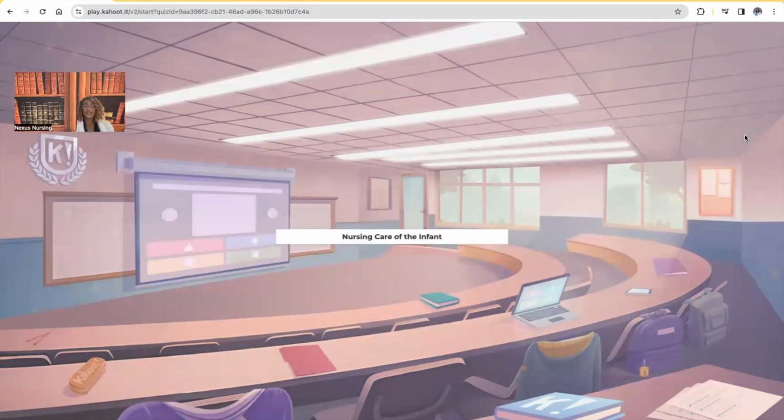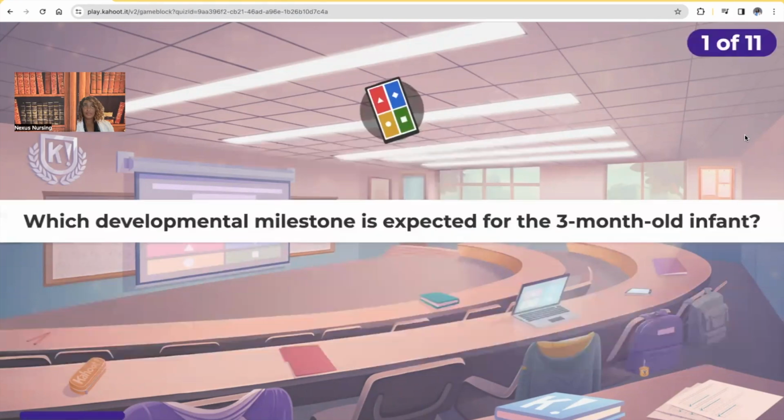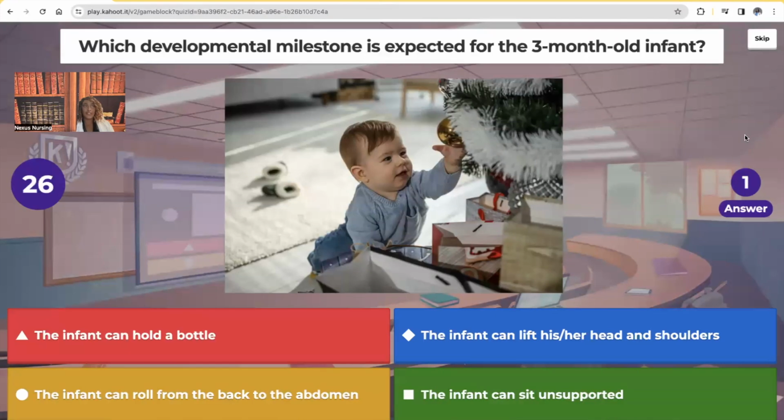Nursing care of the infant. Okay, first question. Which developmental milestone is expected for the 3-month-old infant? Would it be the infant can hold a bottle, the infant can lift his or her head and shoulders, the infant can roll from back to abdomen, or the infant can sit unsupported? Which would you choose as your answer? Which developmental milestone is expected for the 3-month-old infant?